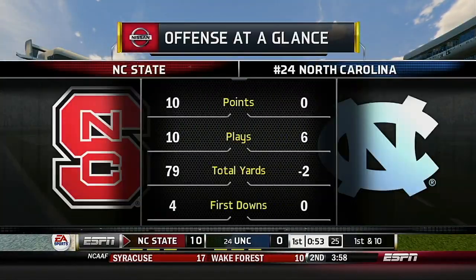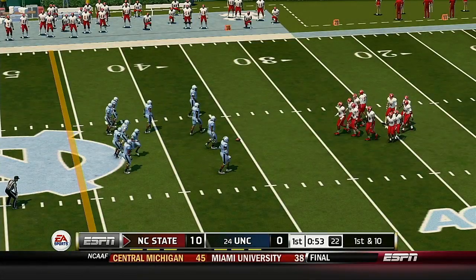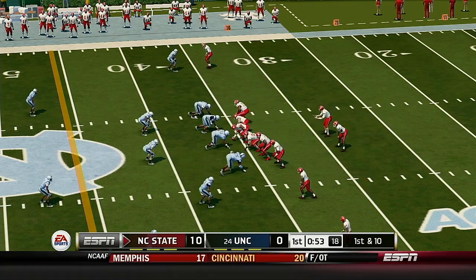NC State's got a great offensive game plan in this one. Well, they are off to a great start. And sometimes you lose your focus when you start this fast. I think a challenge for them is just to maintain what they've done up to this point and keep their foot on the accelerator. So they're just about set to get the game going again.